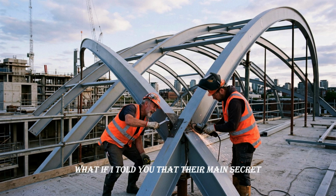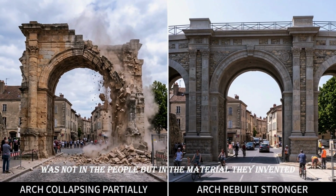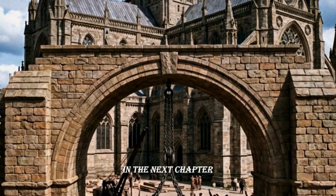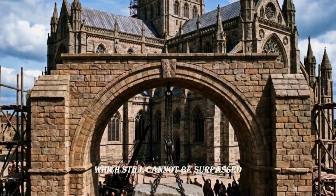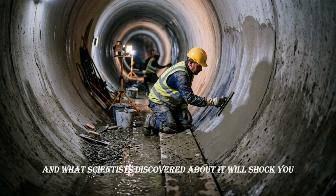But what if I told you that their main secret was not in the people, but in the material they invented? And this is where things become even more fascinating. In the next chapter, we will reveal the secret of Roman concrete, which still cannot be surpassed, and what scientists discovered about it will shock you.